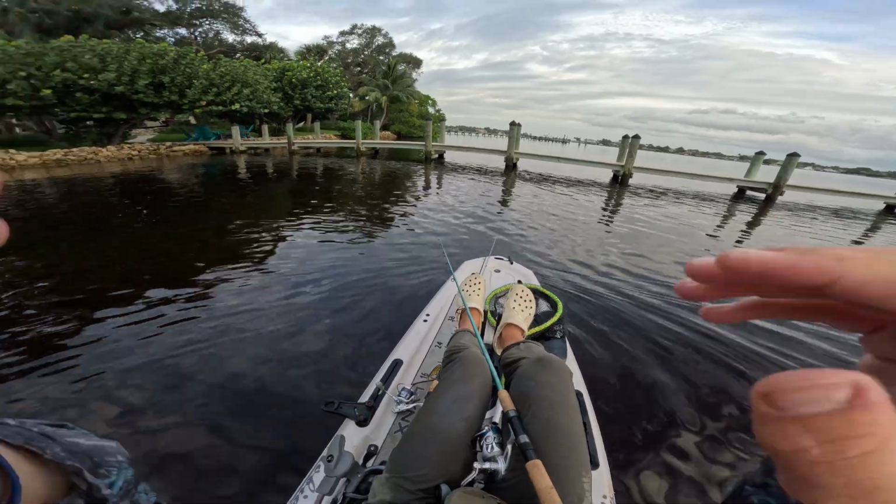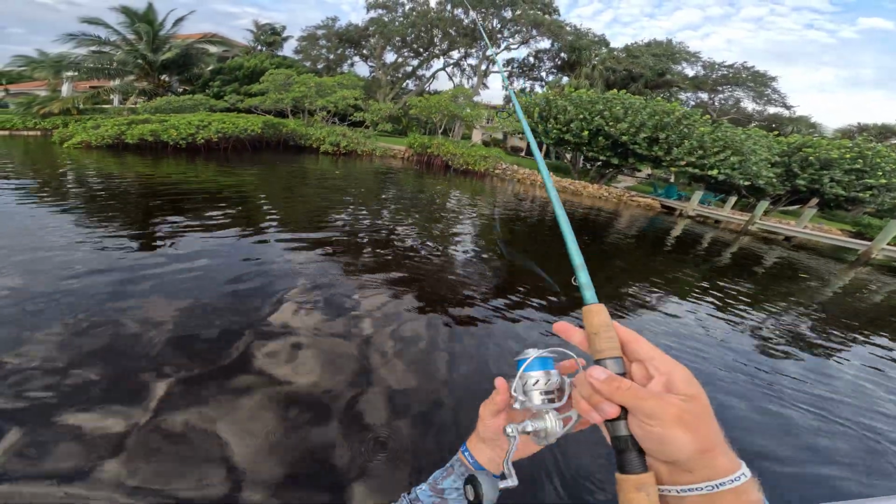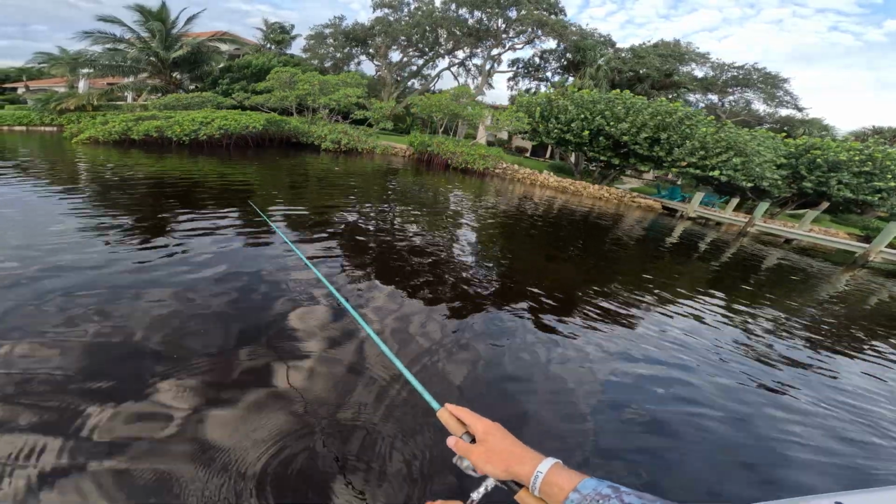You can believe it or not believe it, but you can't argue that is a giant snook. That just made my day, man. Holy smokes, man. Let's go. All right, we still got good daylight, cloud cover, the fish are chewing, so we're gonna keep going. Hopefully catch another giant, man. Let's go. I do not care if I never catch a snook for the rest of my life. That was literally insane.